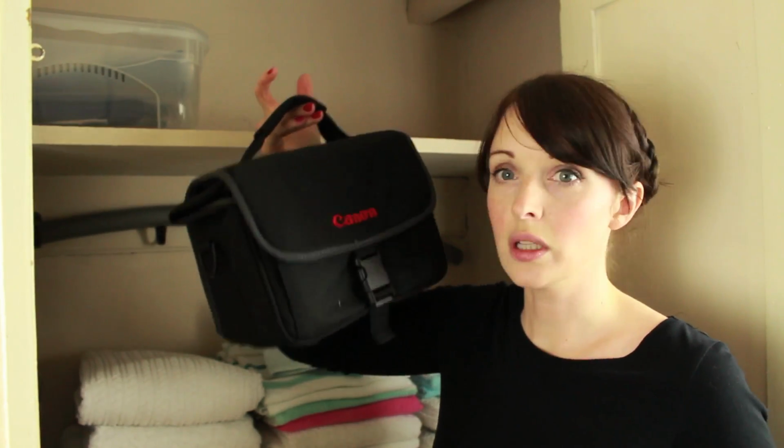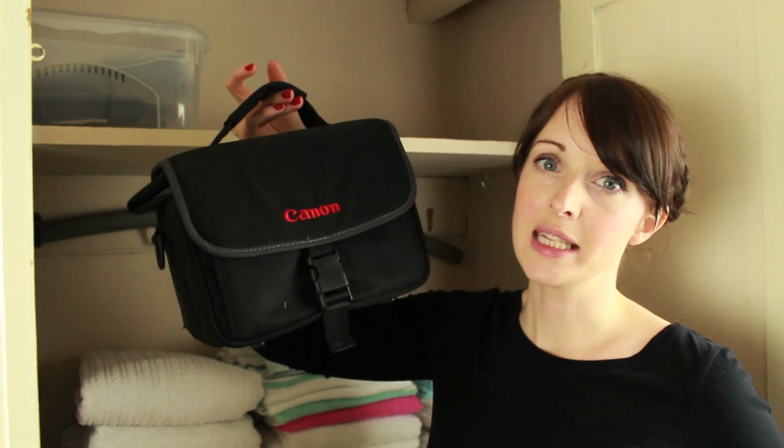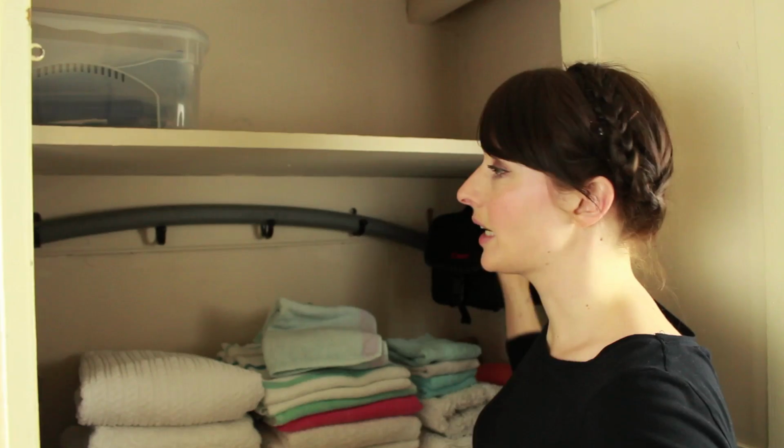Use this all the time. When I went on holiday, I used this. Whenever I'm taking my camera out somewhere, I'll always take this, but when it's in the house, I don't need it and I just leave it up there.